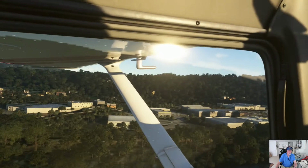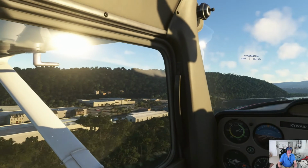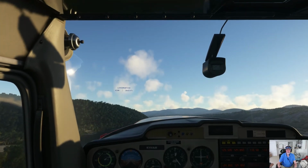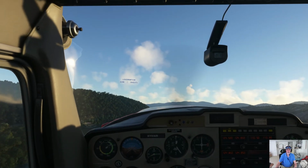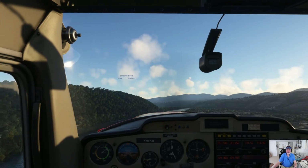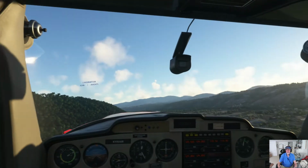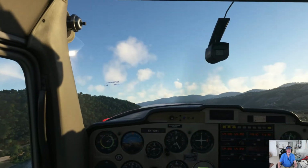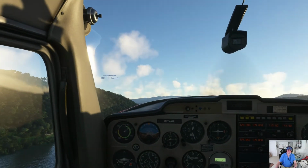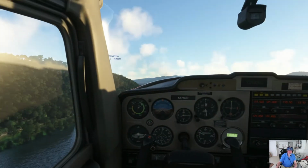So this is what I wanted to do, is get as low into this valley as I dare fly. Kind of an exercise in trimming and throttle control and whatnot. We should be able to see fish jumping out of the river from this height.